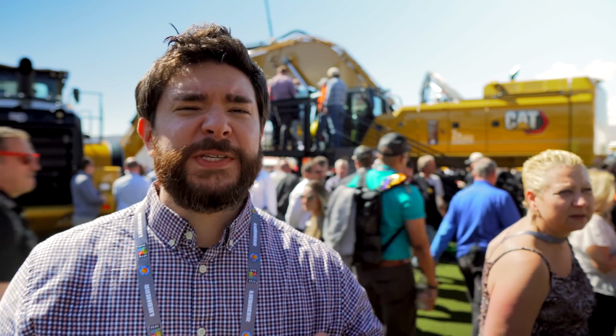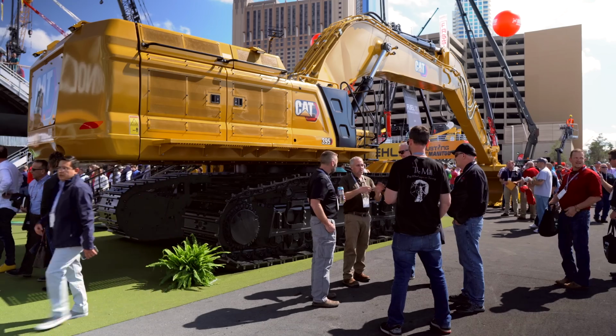One of the largest pieces of equipment that Caterpillar has on display here at its festival grounds lot at ConExpo 2020 is this monster. Meet the all-new Cat 395.